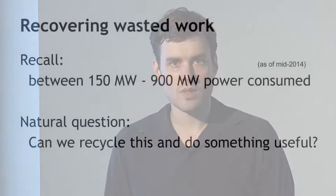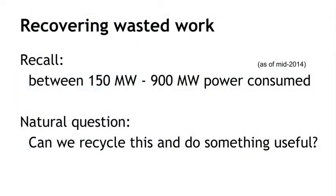Now, there's a sense in which it seems like Bitcoin mining is extremely wasteful. If you recall from previous lectures, we think that Bitcoin mining consumes about 150 to 900 megawatts of power in total, and this is comparable to the power output of a really small hydroelectric power plant, for example. Now, this mining work is put towards computing these SHA-2 mining puzzles, which don't serve any purpose outside the Bitcoin mining system. So this raises a very natural question.